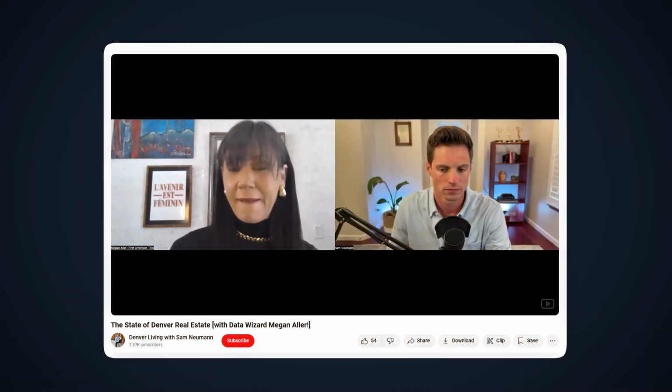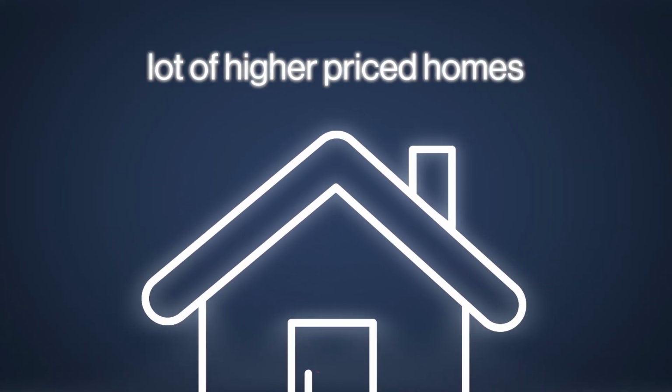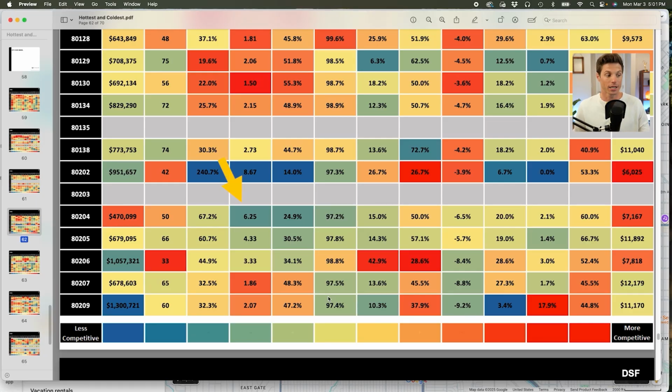We talked about this with Megan Aller a few weeks back. Sloan's Lake is moving much, much slower than we're used to, or much slower than anecdotal evidence might indicate it would, because a lot of people want to live there, but a lot of higher price homes, especially in a high interest rate environment, that's tougher. And this part of West Colfax is actually just to the south of Sloan's Lake Park, so it encompasses a lot of those same things, same reasons people love Sloan's Lake. In 80204, month supply here, 6.25, a ton of inventory on the market.